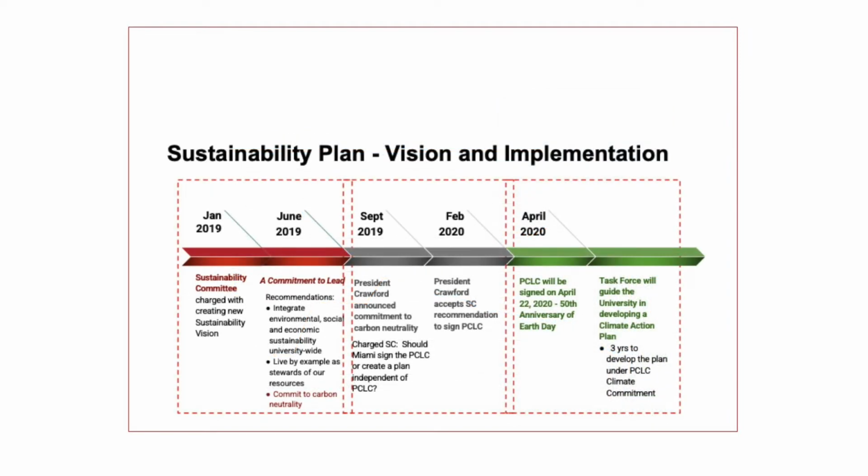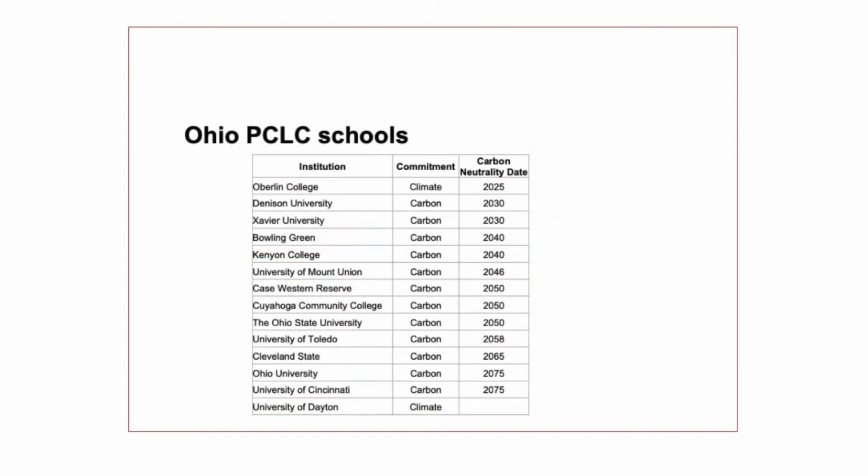So then, as we look forward past the current master plan, the president signed the Presidents' Climate Leadership Commitment in April 2020. We'd gotten a lot of pressure to sign it earlier, and we said no. We basically said we didn't know that we could commit to it, that we could actually do what we were going to say we were going to do, so we didn't want to sign it. But we were getting pressure from the students and other places. So in 2019, we formed a committee, and we said, okay, let's look at this seriously, and let's see if we can actually sign this. But we want to be able to have intent behind our signing of it. So we did sign it. We joined these other Ohio schools in signing that commitment.